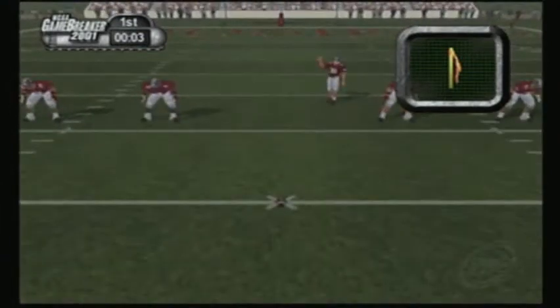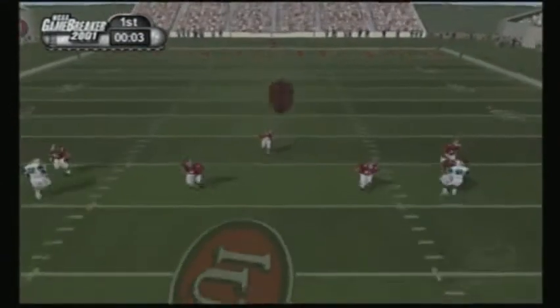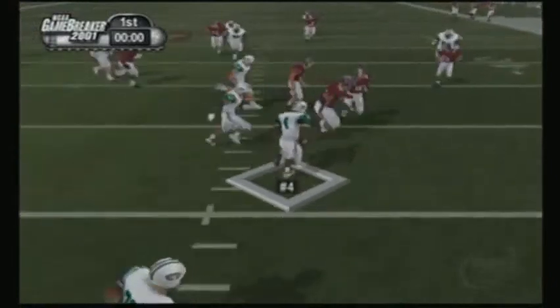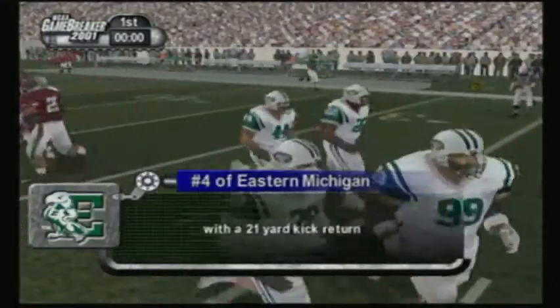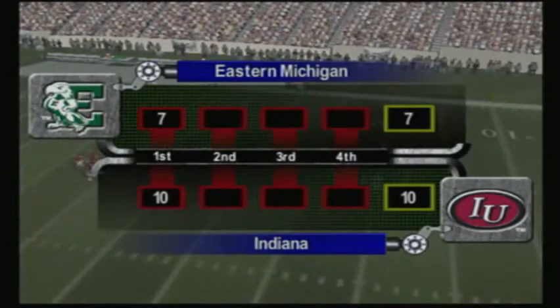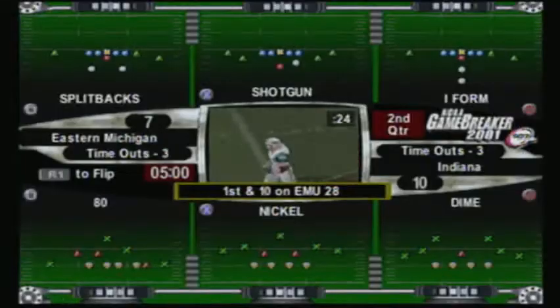Eastern Michigan will receive the kickoff. Number 30 kicks it deep. At the end of the first quarter, the Hoosiers lead the Eagles 7.